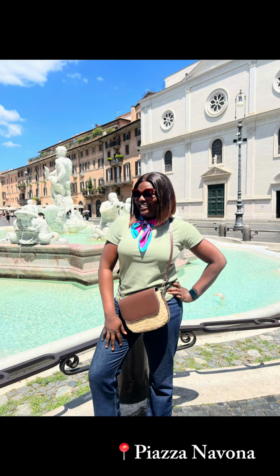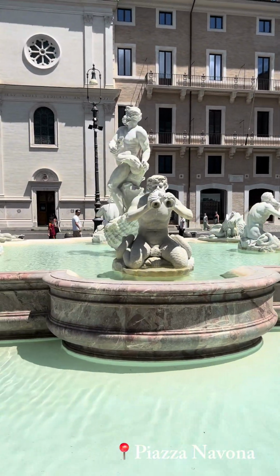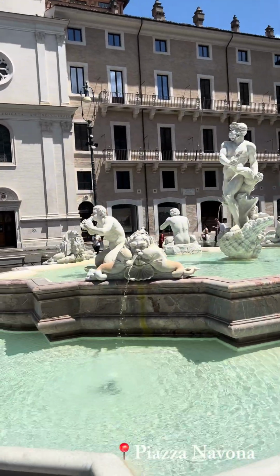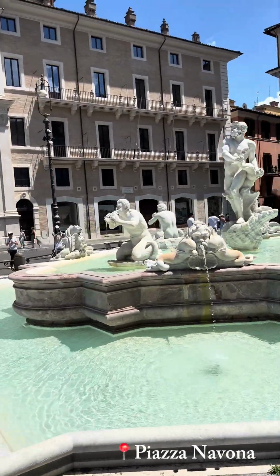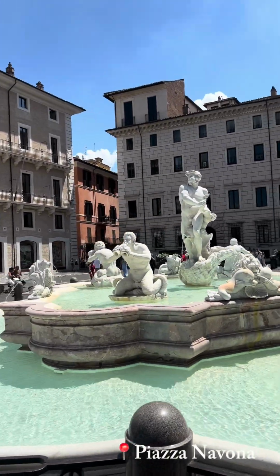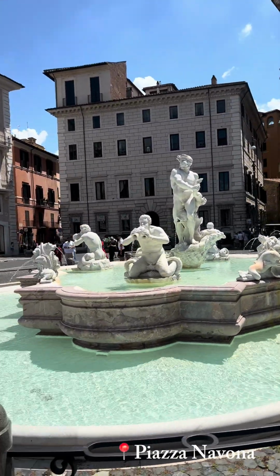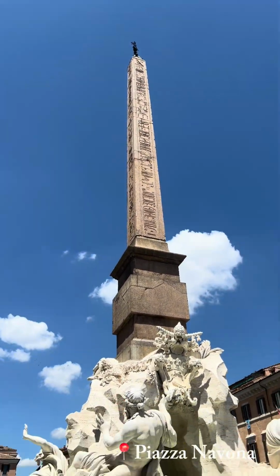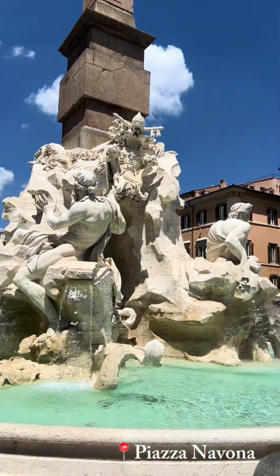So that's Piazza Navona. Of course, you can go here whenever you're in Rome. Just beautiful, like I said, a walking museum. Of course, another fountain as usual. A lot of people gathered in here, and to be fair, we just stumbled on it. When you're in Rome, honestly, you just walk into a historic site without knowing it, and that was our experience when we were here.